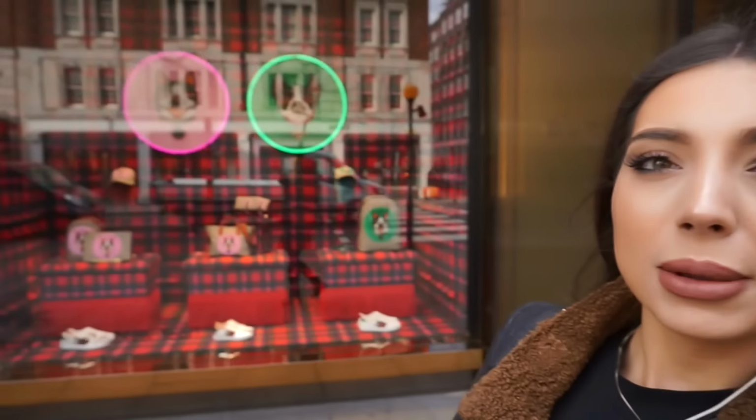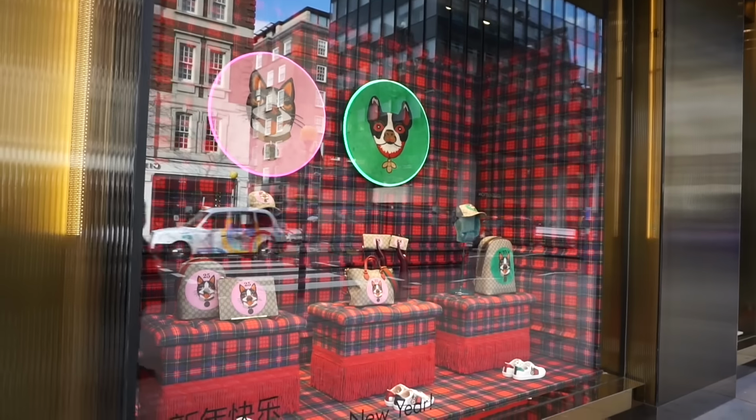And now I'll quickly pop into Gucci because I'm looking for something. I actually know what I want. So I'll quickly pop into Gucci and get it, and then I'm off to Harrods. Actually, that's the window display behind me, I'll show you it in a bit. But before I go to Harrods, I'll quickly pop into Vuitton, which is across the street there, where the bus is, basically.